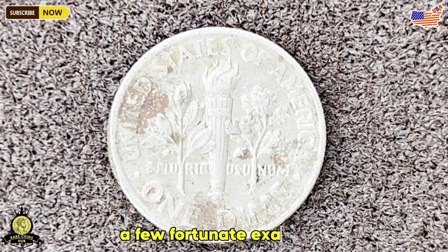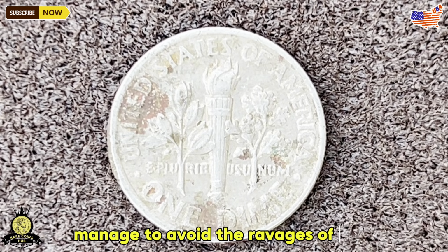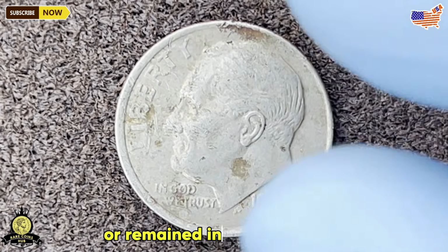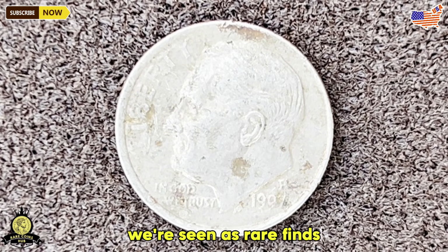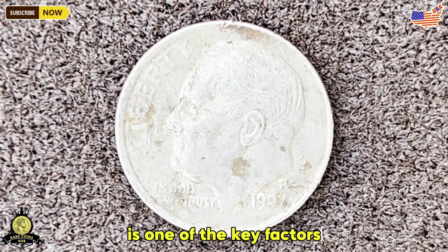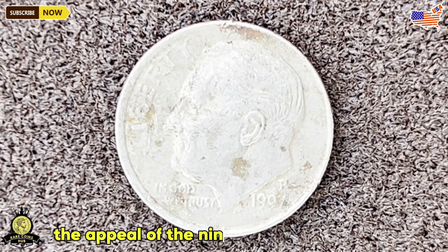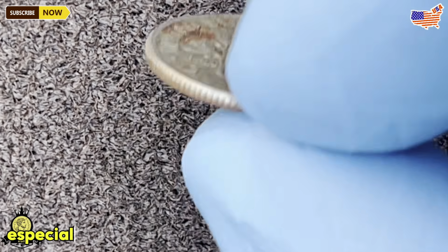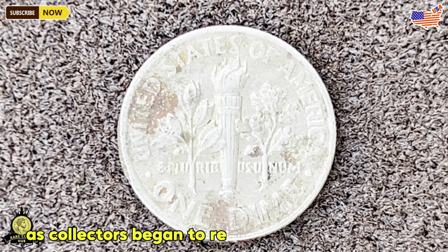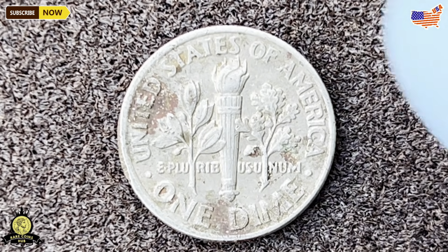However, a few fortunate examples managed to avoid the ravages of time. Coins that were stored carefully or remained in mint condition were seen as rare finds. The preservation of such coins is one of the key factors that contributes to their high value on the market today. The appeal of the 1996 dime, especially those with errors or in mint state condition, grew as collectors began to realize its potential value.